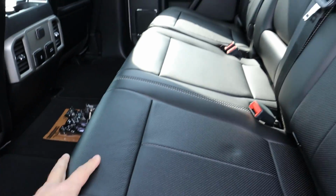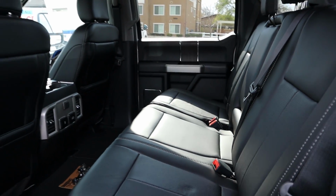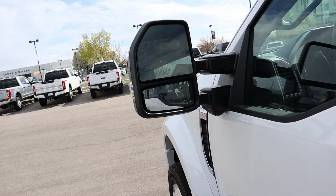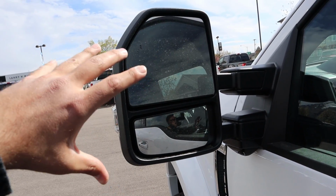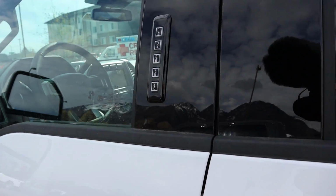You guys have seen me pop back here a million times. Tons of legroom, tons of space. That pulls out to be a little armrest, and well, that's the rear. Front here, we've got the keyless entry, and I just want to show you guys the massive mirrors for a second. So they show pretty much everything around you, and they do have blind spot monitoring. And then you also have a little keypad here on the side.